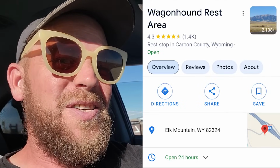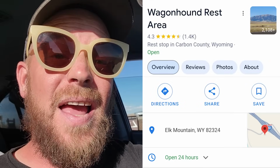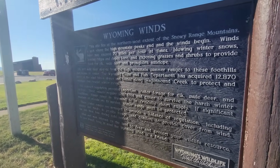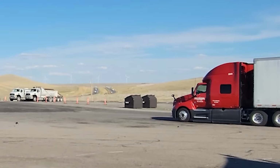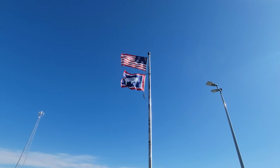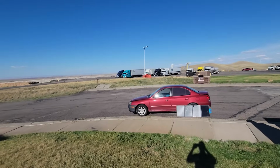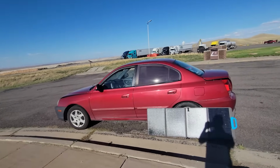We have made it to the Wagonhound Rest Area here on Interstate 80 and it is windy. It is so windy, there is this plaque that literally is called Wyoming Winds. There are windmills on the horizon. And the flags are flagging. But it's chill here though. And we're already harvesting solar to top off our battery. I'm hungry, let's get some dinner going.